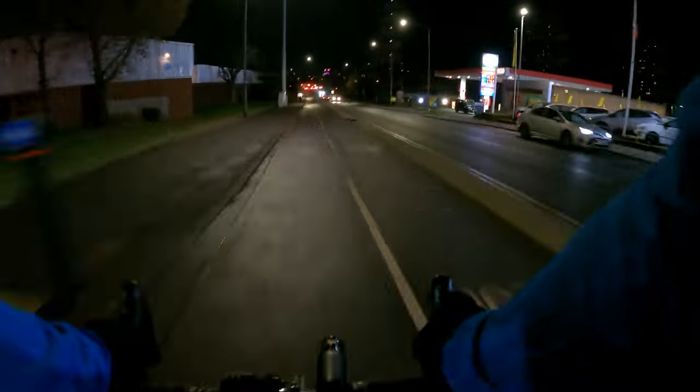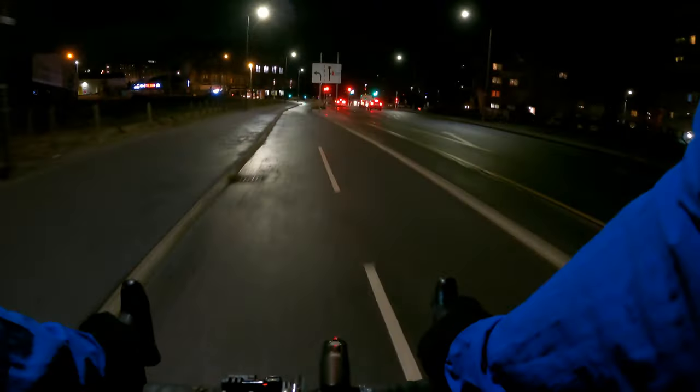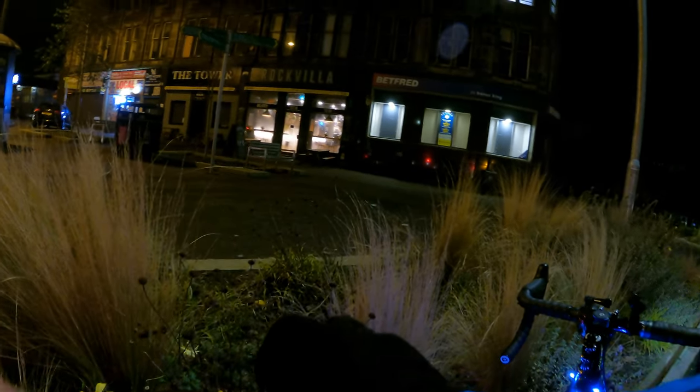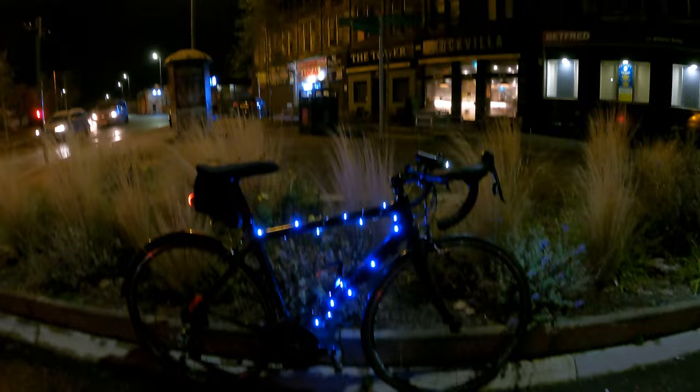Definitely cycling into the wind now, that's a chill. Stopped here because there's something I forgot to do, and that's switch my lights on. There we go. That's when you hit somebody and you say, didn't have any lights on. I'm lit up like a Christmas tree.